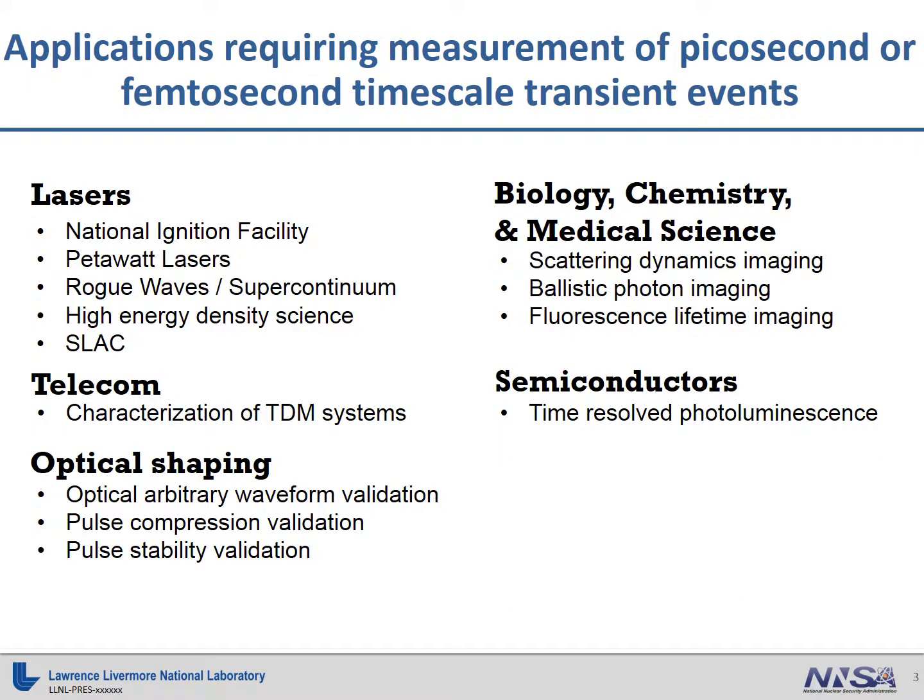And there's actually several different areas that have the same problem. In the world of lasers, besides us, there's just general research on petawatt lasers and rogue waves and high energy density science. In the world of biology and chemistry, there's work on scattering dynamics imaging and fluorescence lifetime imaging that can go down to picosecond or single picosecond time scales. In the world of telecom, there's characterization of time division multiplexing systems. In the world of optical shaping, there's optical arbitrary waveform validation and pulse compression and stability validation. And there's even applications in the world of semiconductors.